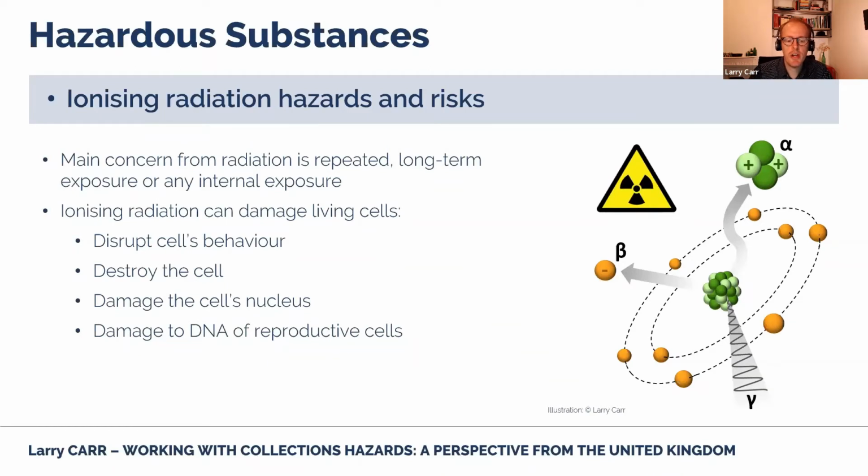Radioactive materials contain atoms with unstable nuclei that emit different types of ionizing energies and particles. They have sufficient energy to ionize other atoms. They can disrupt the bonds that join atoms into chemical compounds. And if these chemical compounds are part of living tissue, such as the cells of our body, they can be disrupted, damaged, or destroyed.